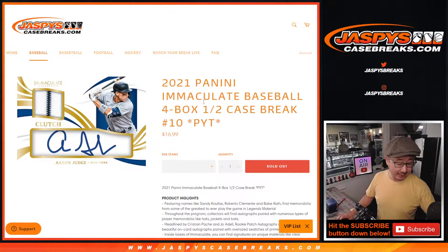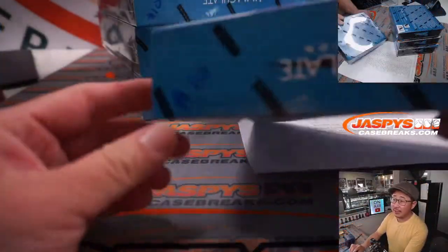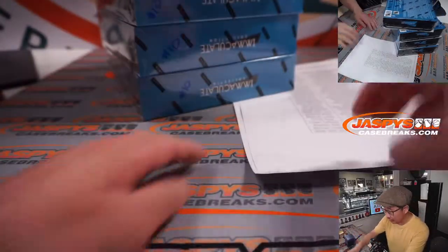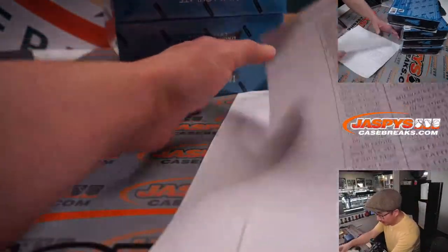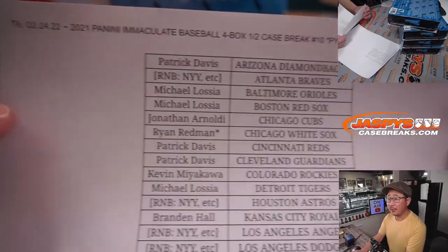Four box, pick your team number 10. So remember, we did the first half last night and I marked the second half 10, so we know these are all from the same case. And big thanks to this group here for getting in on the action on a Thursday.